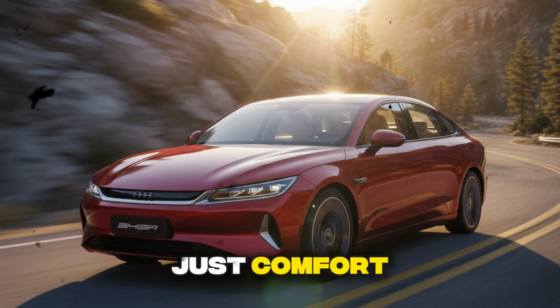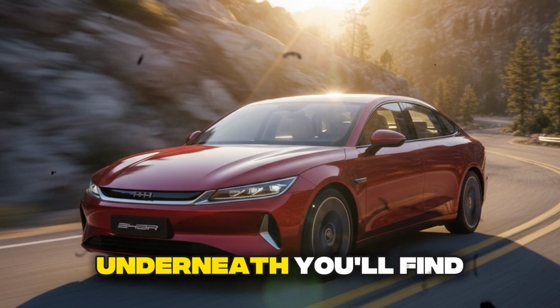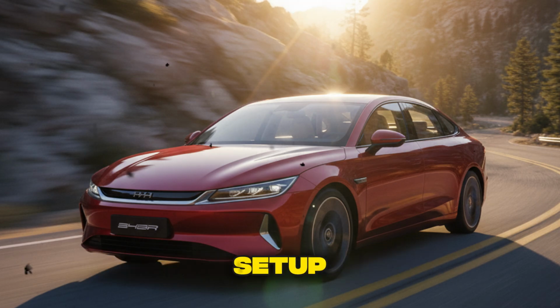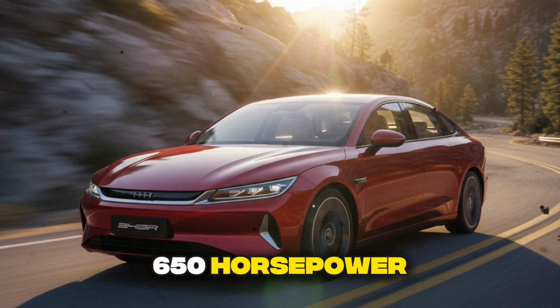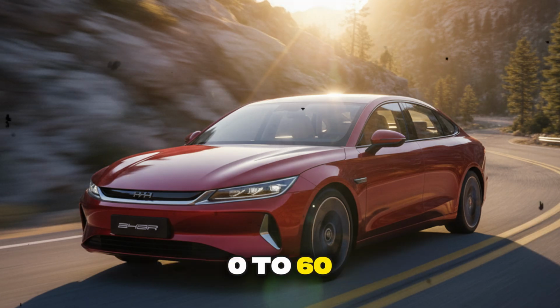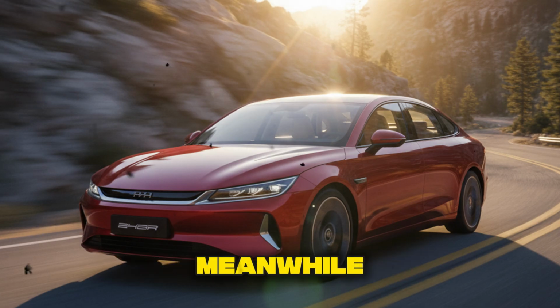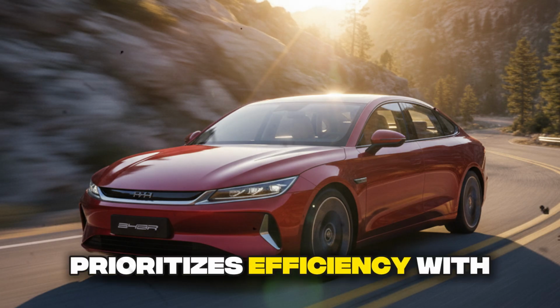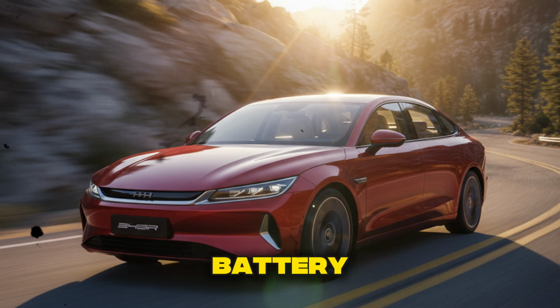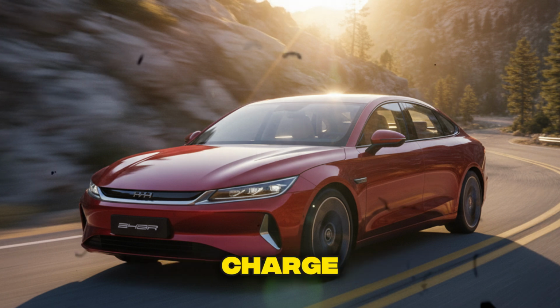But it's not just comfort. The Han delivers serious performance, too. Underneath, you'll find a dual-motor setup pushing up to 650 horsepower in the all-wheel drive variant. That's good for 0 to 60 in just 3.5 seconds. The standard version, meanwhile, prioritizes efficiency, with BYD's latest Blade battery offering a claimed 430-mile range on a full charge.